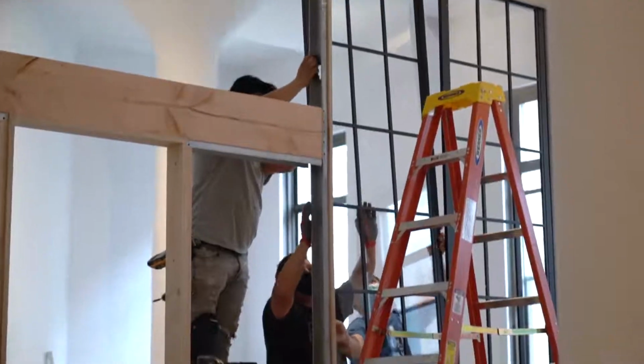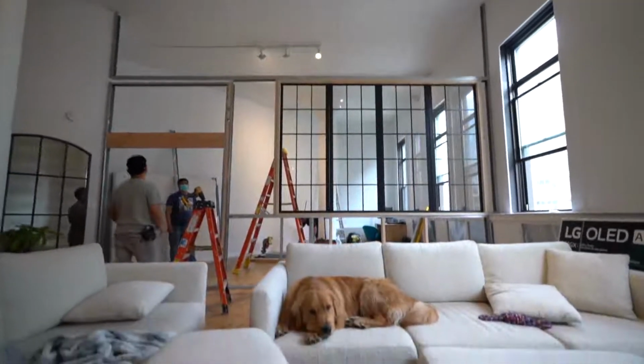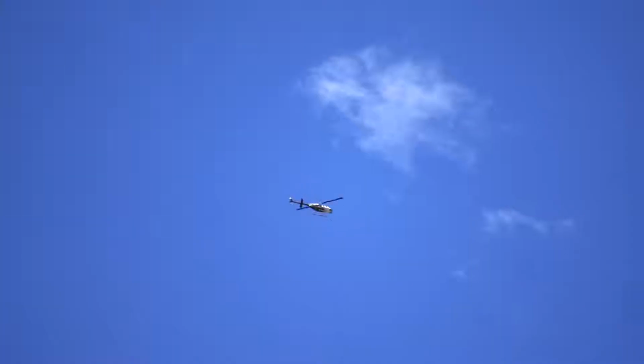This is quite the undertaking. Those glass panes are probably 100 pounds, give or take. That's a hefty project, but these guys, man, I'm so happy it looks good. Because there was that moment where I'm like, okay, I saw the vision in my mind, I had the sketches, I had the rendering, but how will it actually look in the space? And I have to say, it is coming along better than I had planned.